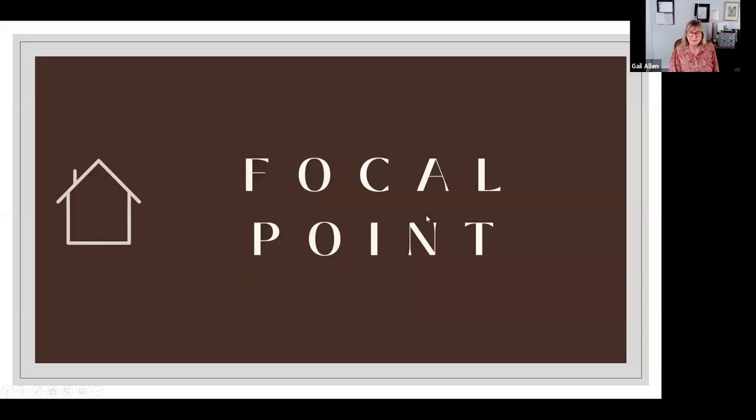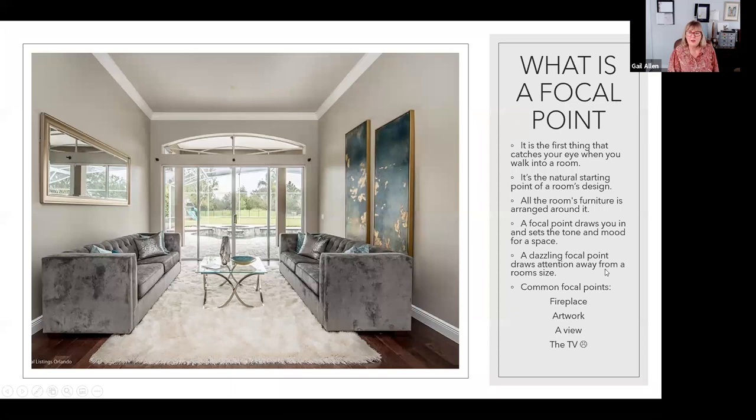Focal points. Now, if you have a dazzling focal point, nobody's going to notice that you're in a teeny tiny condo. Believe me, they won't. They're going to be dazzled by your focal point. What is the first thing that catches your eye when you walk into the room? It's the focal point. It can be the natural starting point of your room's design, and often your furniture is arranged around the focal point.